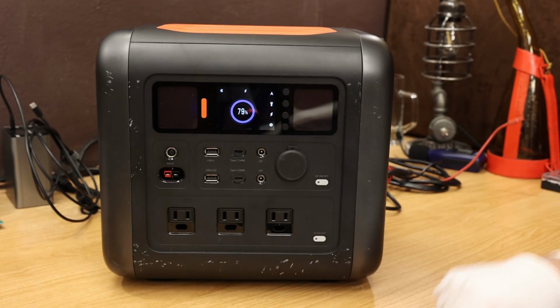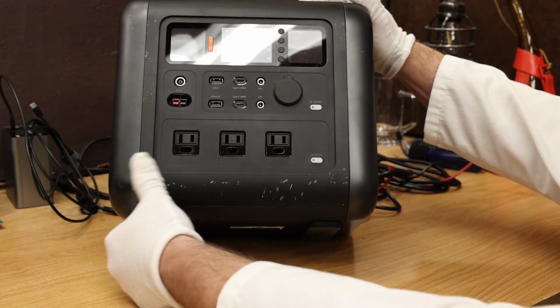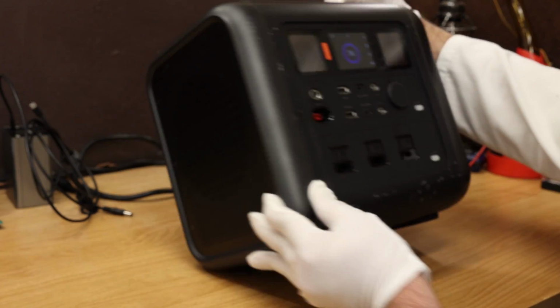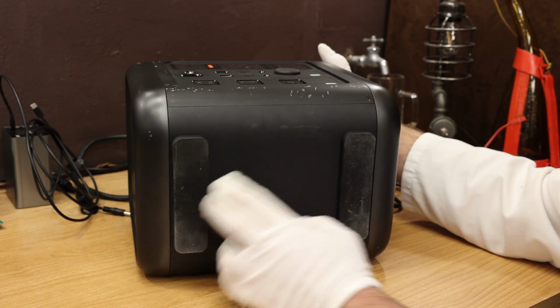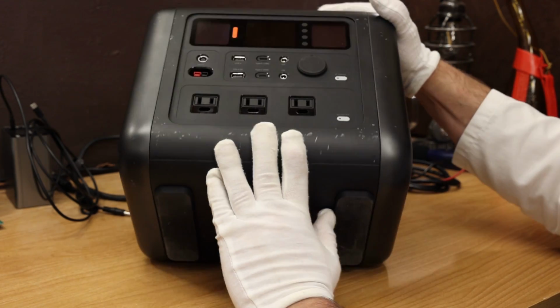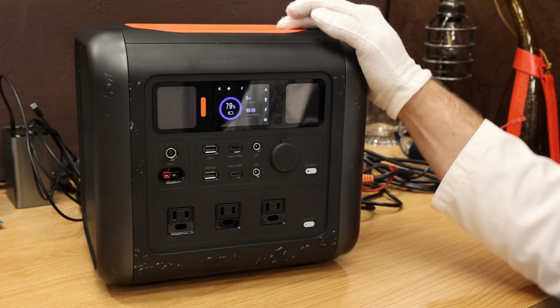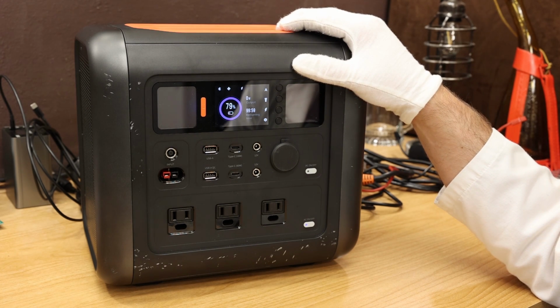So here are the results. It works perfectly fine, but it did mark up the plastic pretty bad. I'm gonna have to try to clean this up, but there's no actual damage, no cracks. It does have these thick rubber bumpers on the bottom, which made it bounce when it hit the floor, but nothing's cracked. Everything looks good. And to drop something almost 30 pounds like that, not have any damages, pretty impressive.